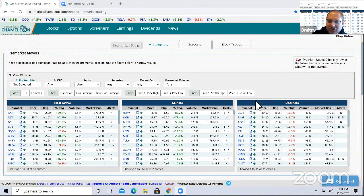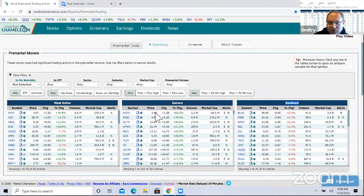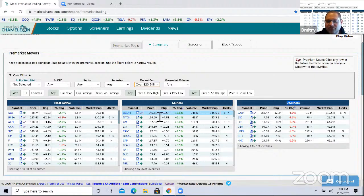If you're joining us for the first time, right now we're looking at stocks that are moving in pre-market hours prior to the market open. We've got the biggest, most active stocks, biggest percentage gainers, and biggest percentage decliners. I'm going to first take this list and filter it by market cap. Let's take a look at stocks with a market cap of $20 billion or higher. So I'm using this filter here. Now we filtered it out.